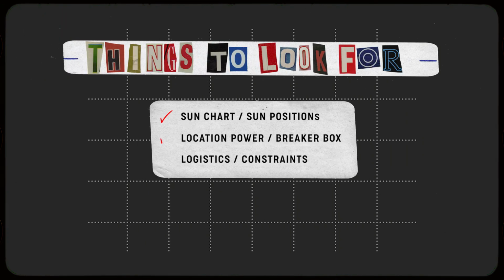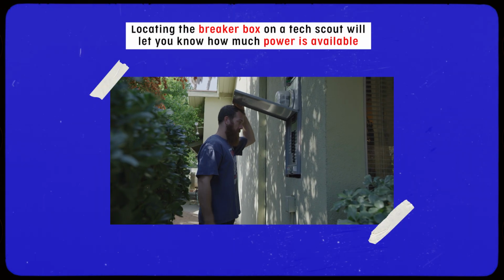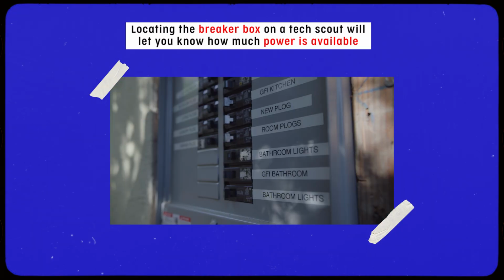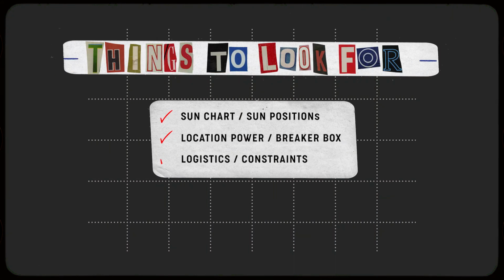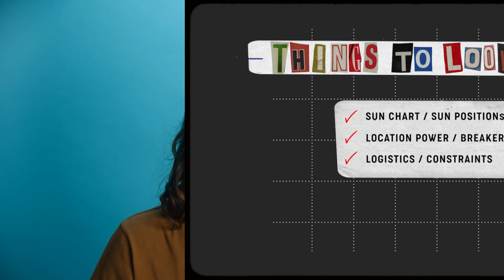The second thing I always like to look for is power. Where is the power coming from? Is it coming from a household outlet or from a generator? Knowing this has a trickle-down effect on the kind of gear you'll be renting. The third thing I always check are the general location limitations. For instance, does the location allow for a hazer? Are we shooting on the second floor? Where is a good place to stage gear?